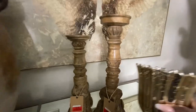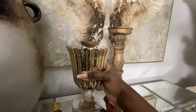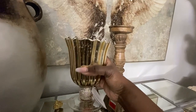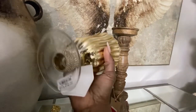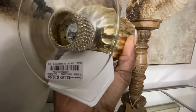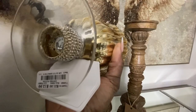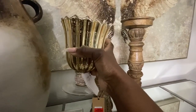And from the shop with me that I did at Burlington, I showed you guys this, and I picked this up for my office. I like that glam, and I also like that it's a candle. I really didn't care if it had a strong scent. It doesn't have a bad scent, but I didn't care if it was strong. $12.99, because I just want to burn it for the ambience.